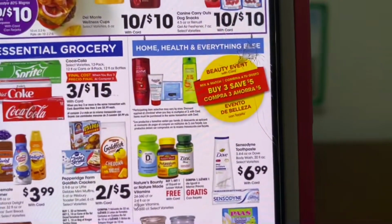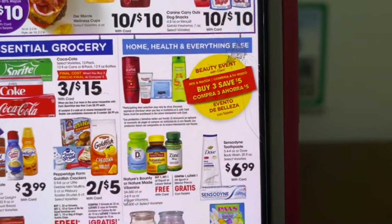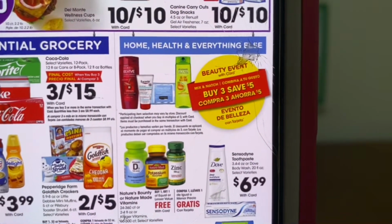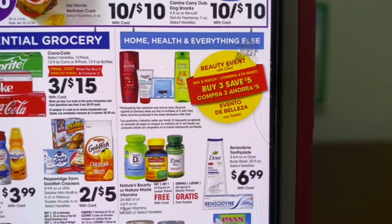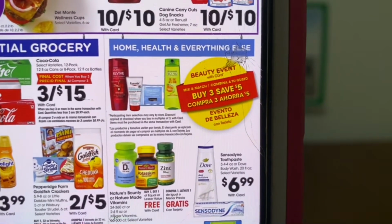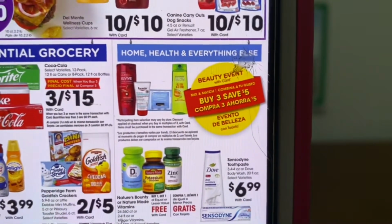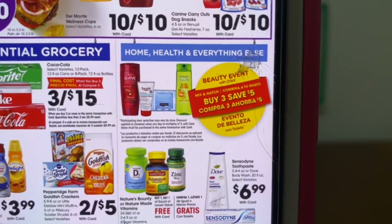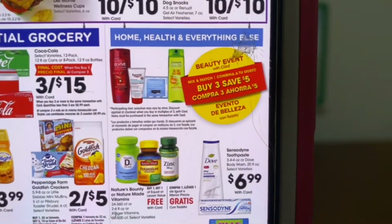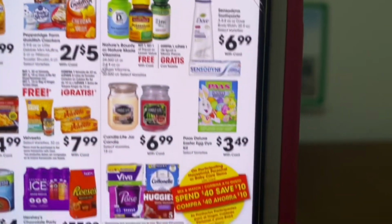But they're also having this sale as well in the beauty event. You buy three and you save $5. Okay, and it does say that it will vary by store, but Ranch Fam, you buy three products, you instantly save $5, and you could still add coupons, whether it's digital coupons from the Kroger app or paper coupons. So that's something that you want to take advantage of.